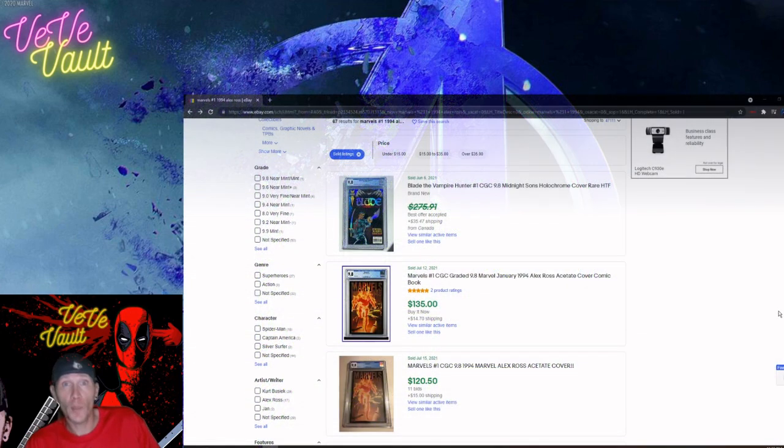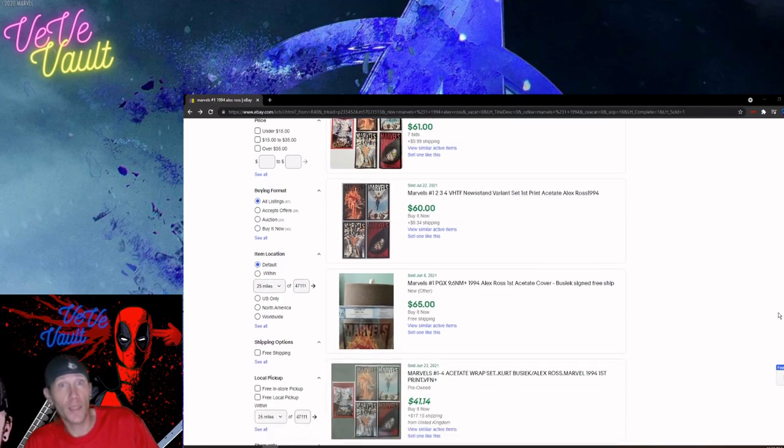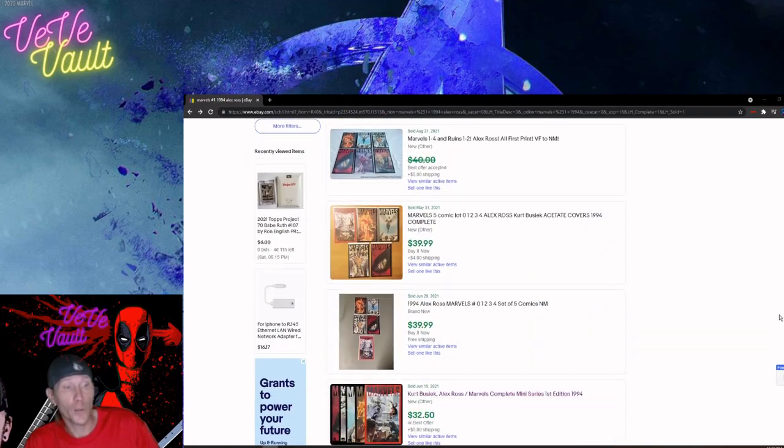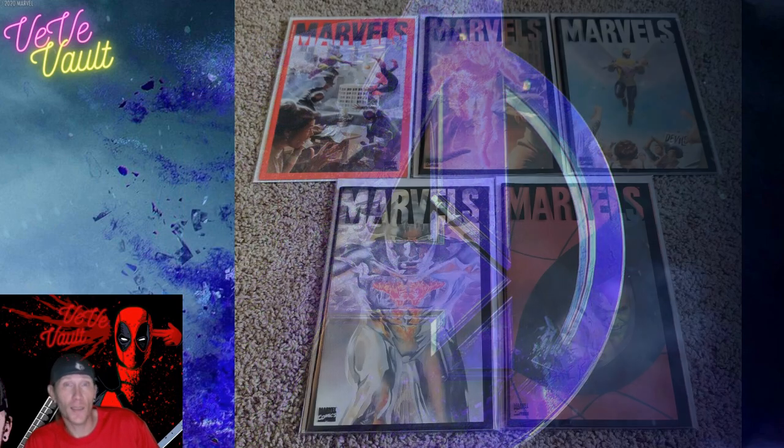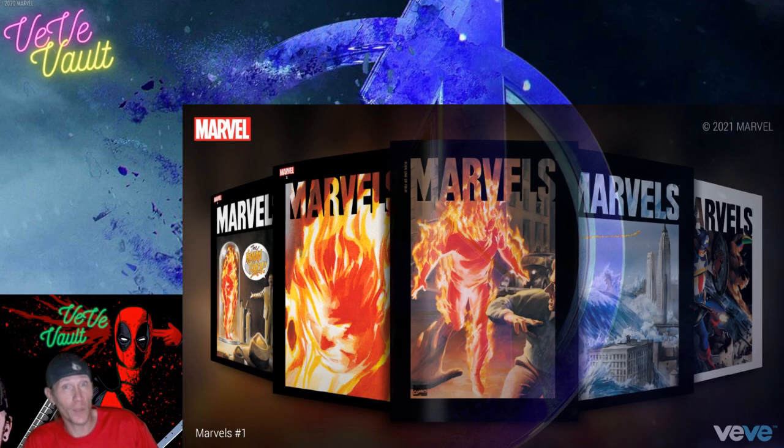When I looked up physical copies of the Marvel's 1 comic book, I could see that the one that we're getting as the common is the original cover, and other variants exist, but the variants that exist are not the variants that we're getting on the VeVe app, so maybe those are exclusive VeVe variants.